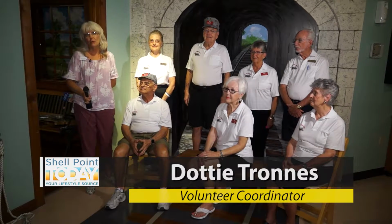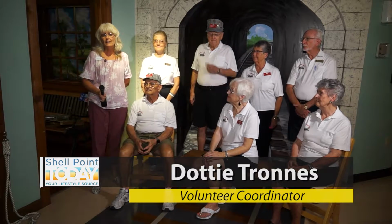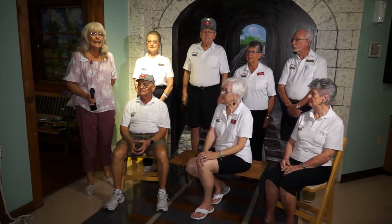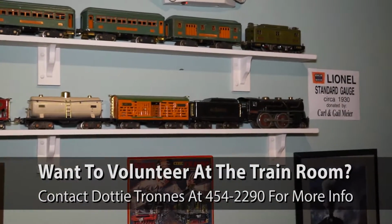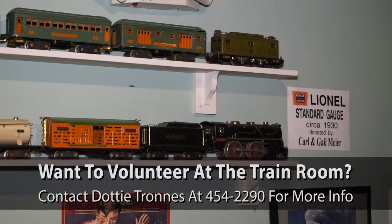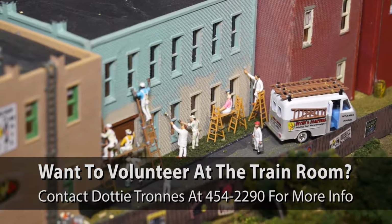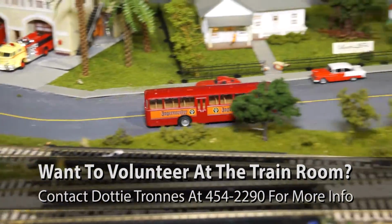Today we are at the Shell Point Train Room, home of the Gulf Coast Model Railroad. And our tireless volunteers have been working all summer to make improvements and additions to the train room for its opening in October. We are open October through May. And we are joined today by a group of volunteers that are going to tell you how they got started volunteering at the train room, what they do, and why they do it.